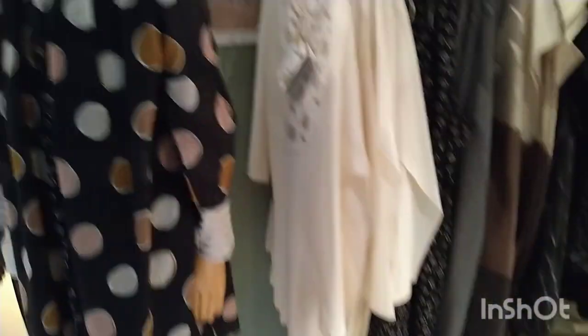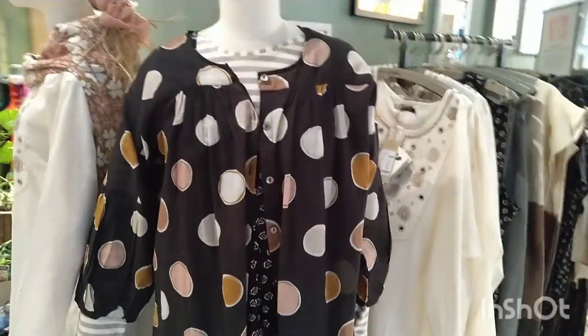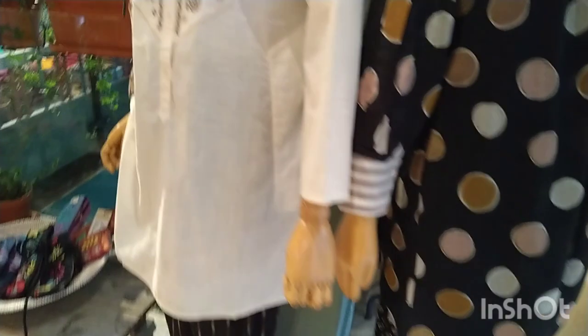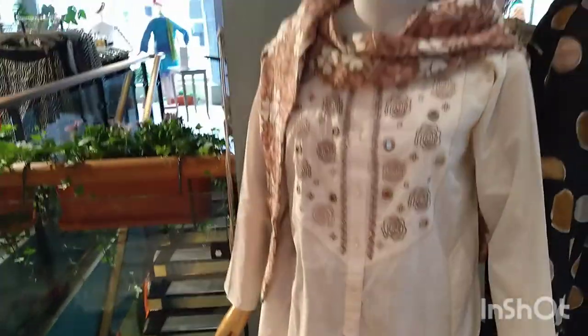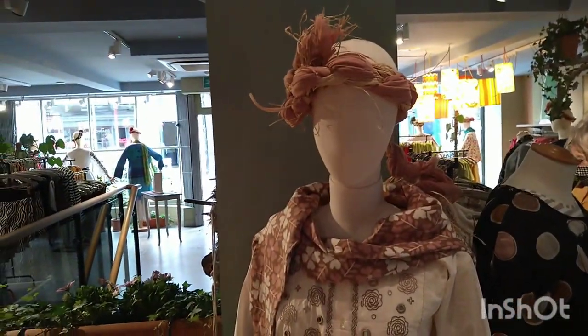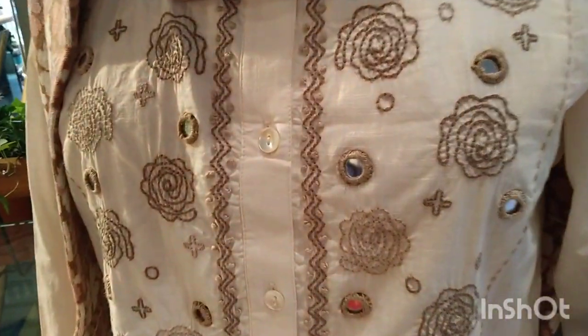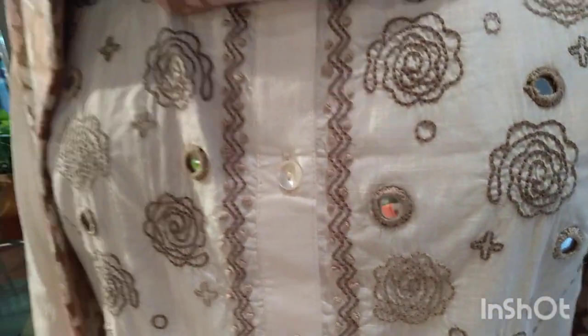And this is the black with some basics again introduced, like these nice round circles, and the kurta in the natural. And of course you can add more layers when it's cold. You can have a nice jumper or cardigan over.